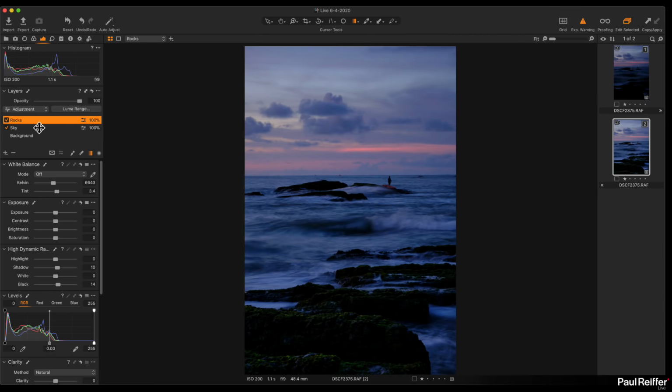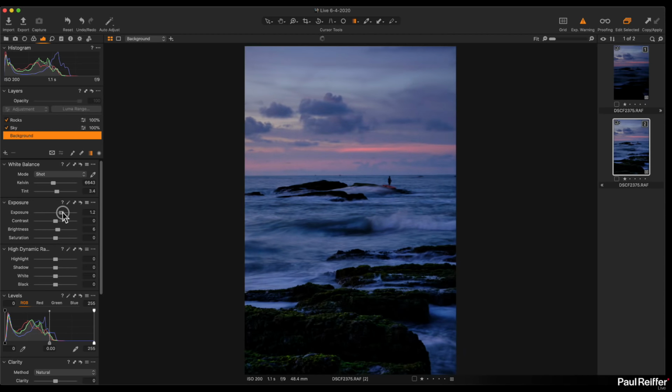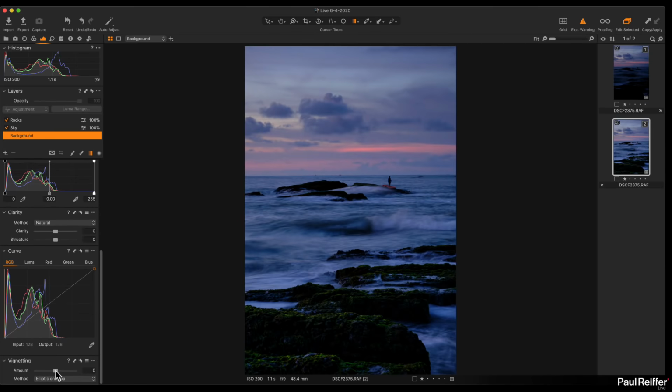Overall on here, actually, I could afford to make that sky a little bit moodier at the top, and we can do that just by pulling our exposure down there. And that means it allows me in the background now, because I'm not going to hit any of my exposure warning stuff, to pull up our brightness a couple of notches and our overall exposure a couple of notches. Now we've done all that, we could afford, if we really wanted to, a little bit of vignetting.